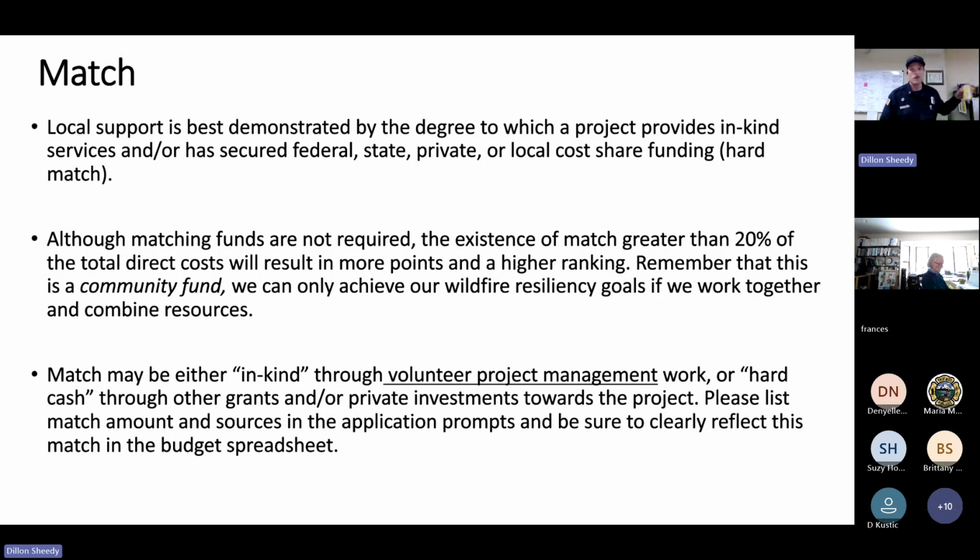So this year, a little bit different, match may be either in-kind or cash. Take, for example, a private landowner who is submitting a grant and has an obligation to now be the project manager. Your time spent managing that project, reporting to Truckee Fire, and overseeing the contractor, doing all the work required to see that project through, would count as in-kind match through volunteer project management at a rate of $31.50 an hour, I believe, which is the current rate for volunteers in California. So in-kind match, this is not hard cash match, can only be achieved through volunteer project management work.